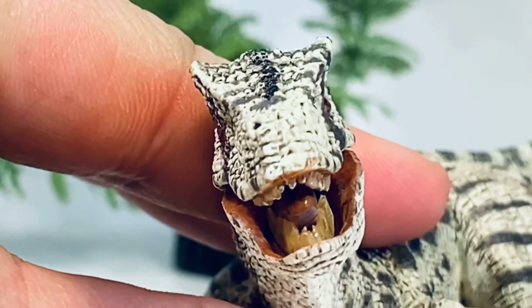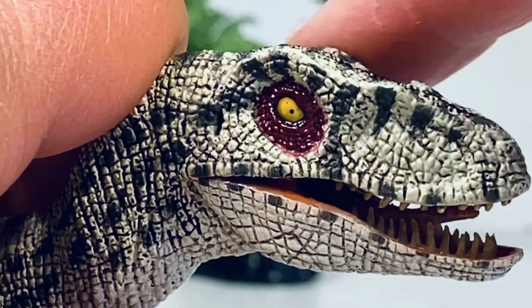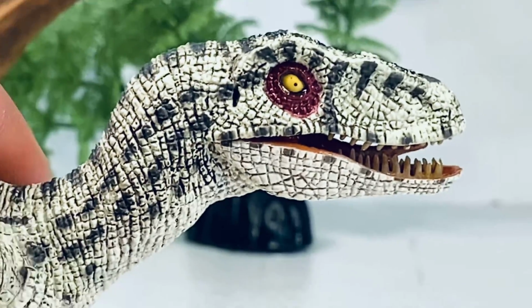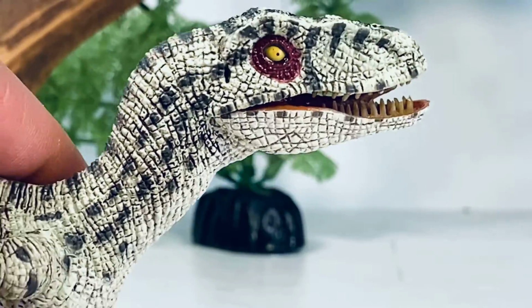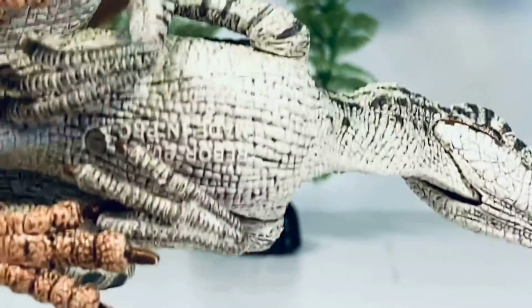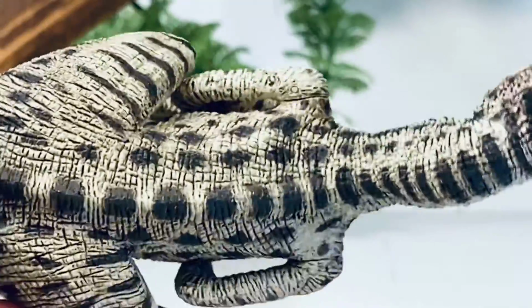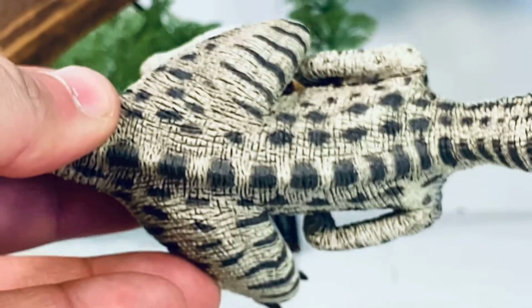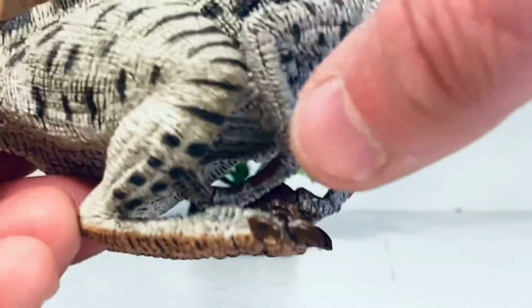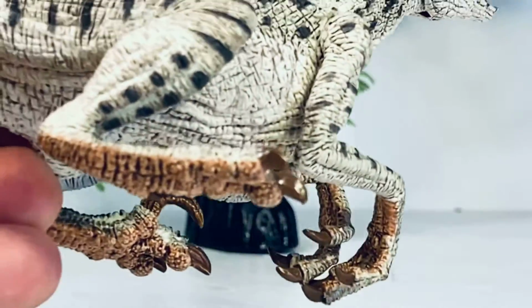Here is the figure from the front. You can see those exaggerated crests on the top of the snout. You have that nice bright white coloration with that nice contrast in black markings. And then on the other side, it's all bright white. You have a nice dark wash to bring out all those belly scales, and looking at it from the top, you can see how the legs are splayed out in that resting position. Same thing with the arms, they are articulated because, like I said, these are exactly the same mold as the male.